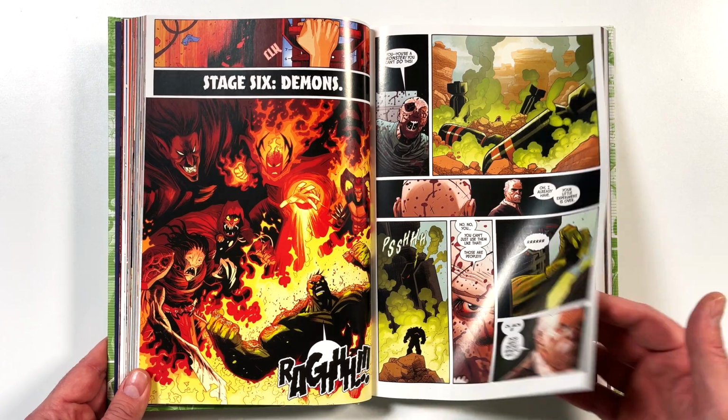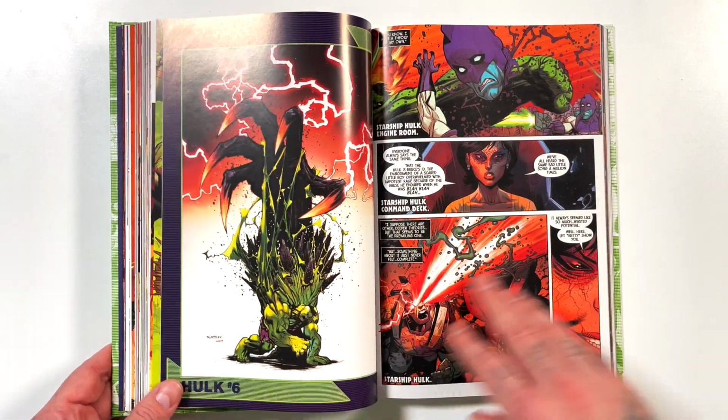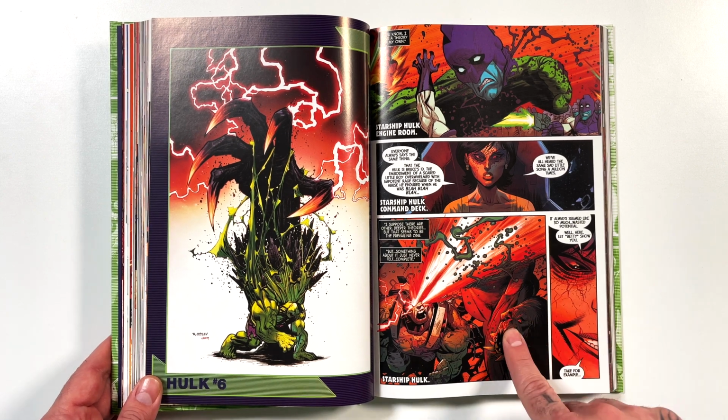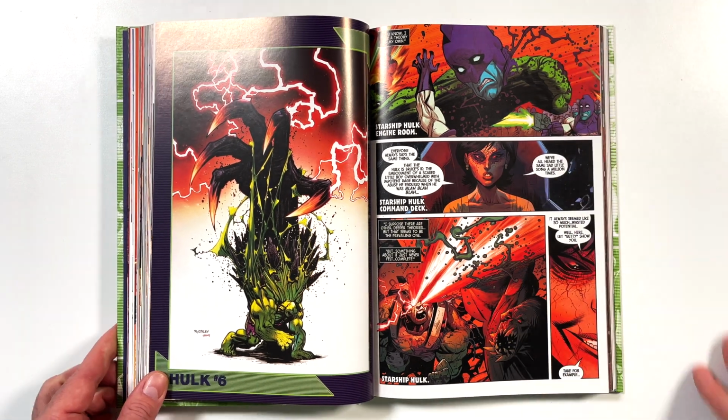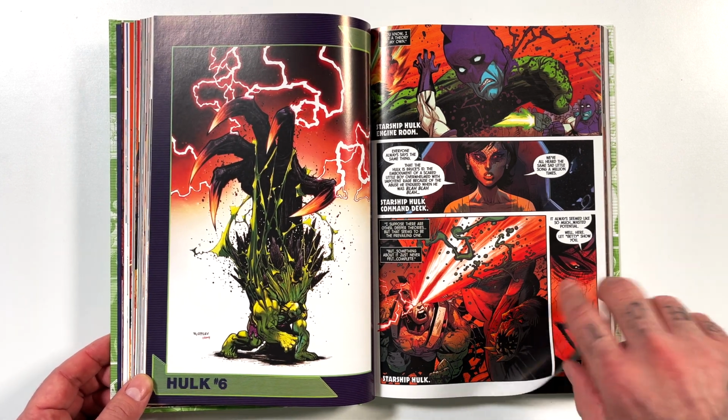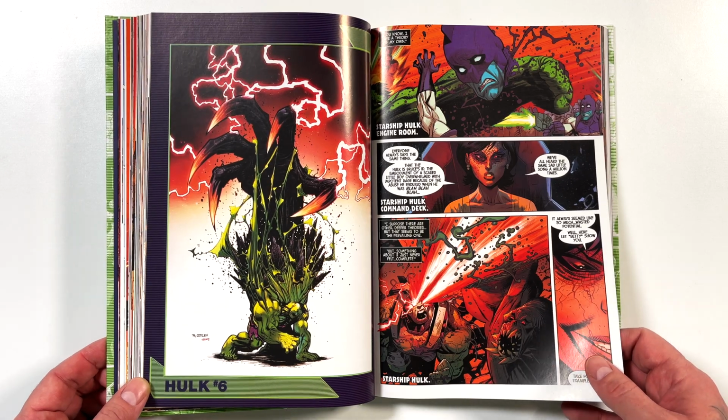Here's stage 6, fighting hordes of demons. We get to kind of see all the power levels. Like, what's the strongest thing? Well, you can refer to this book and see what's stage 1, what's stage 4. So it's pretty cool how Donny classified Marvel characters in their power levels, I guess you could say.